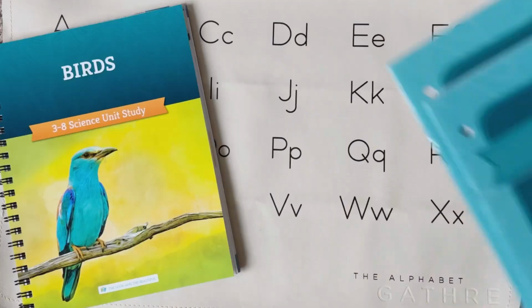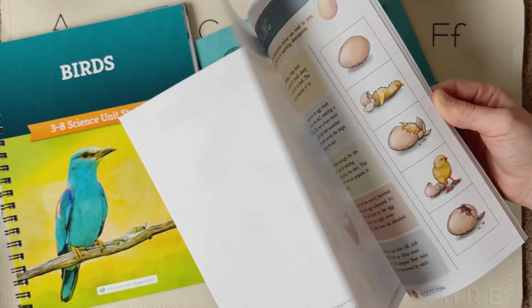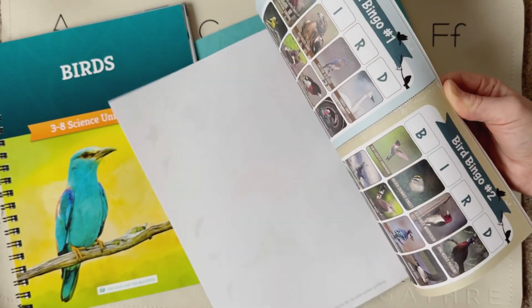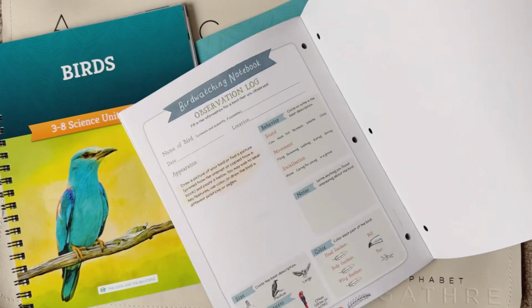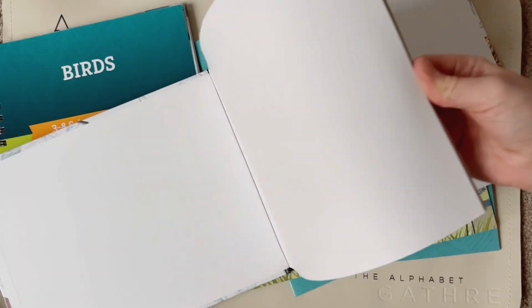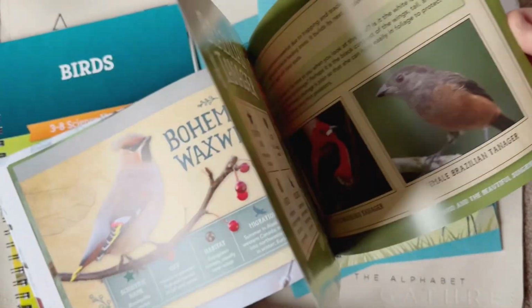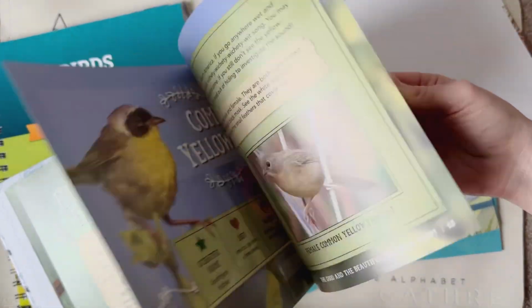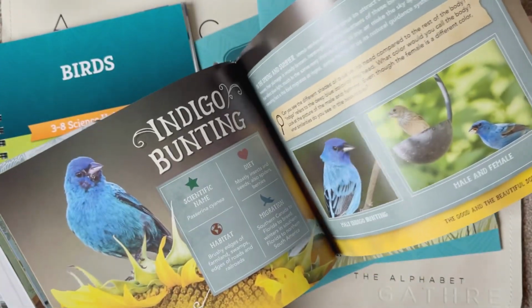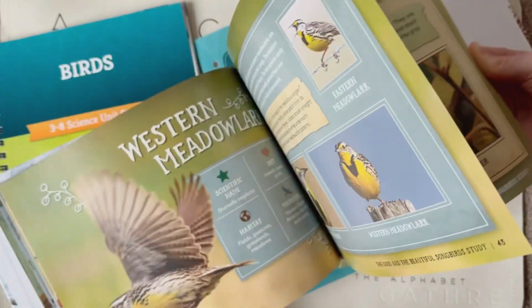course as well. We are currently doing the space unit from The Good and the Beautiful, and one of the favourite parts of the lesson for the girls is the student journals and the activities that they get to do in them. So this is just another amazing addition to the unit. And then the book pack includes this beautiful Songbirds study book, and it is all about 20 different songbirds and how they're different and how they're also incredible. And there's just these beautiful pictures of these fascinating birds of all colours and sizes and varieties. I always love pairing books with any unit studies we do.